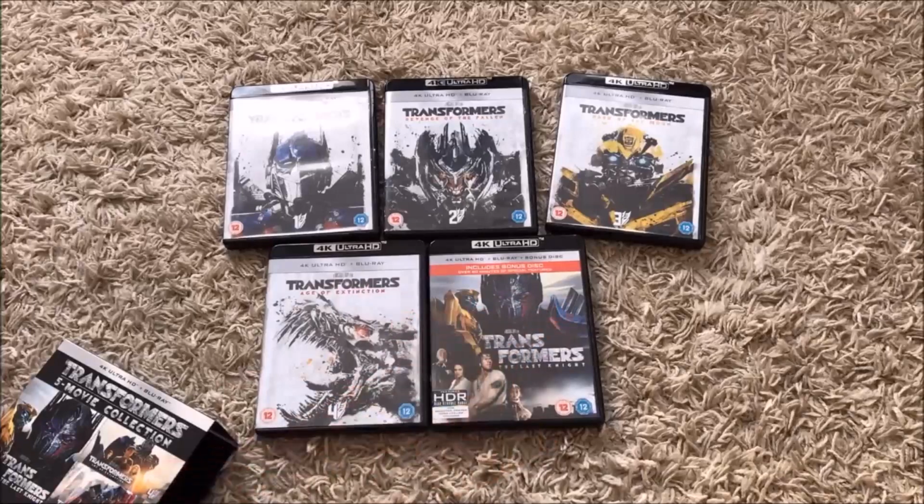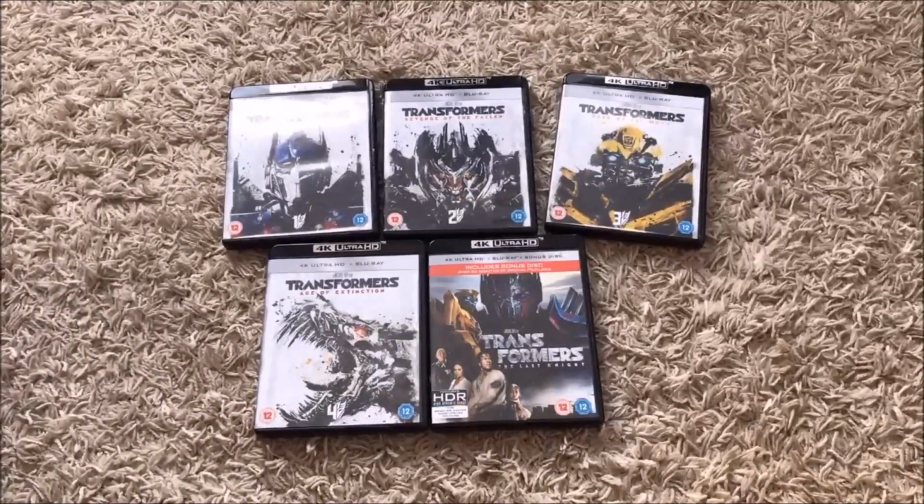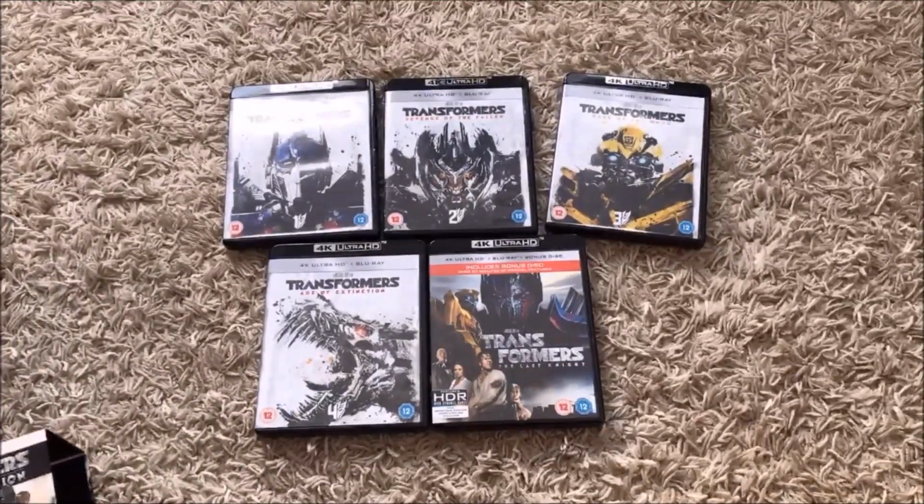Number one, picture-wise, it's not a massive step up from the Blu-ray, if I'm being honest. I'm not going to sit here and try and convince myself and convince you that, oh my god, it looks amazing, because it looks alright. It is an upgrade. The HDR makes the colours pop a little bit, but it's very subtle. It's not stupidly noticeable.